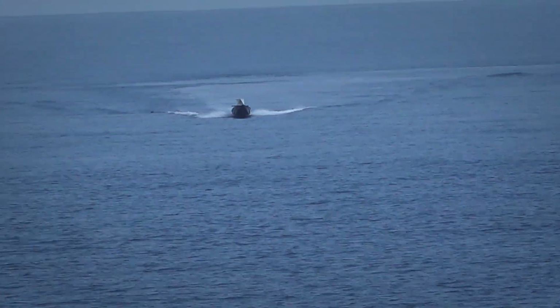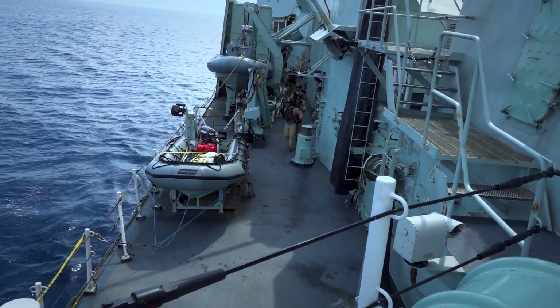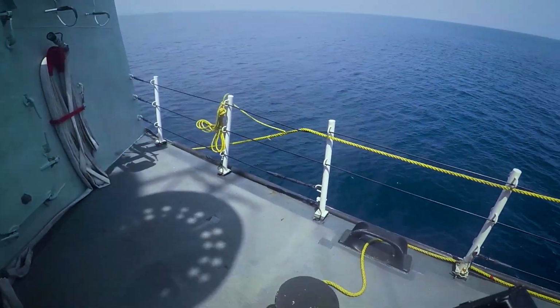This is Canadian Warship 334. You are approaching my self-defense zone. Turn away immediately or your actions may be interpreted as hostile and I will be forced to defend myself.